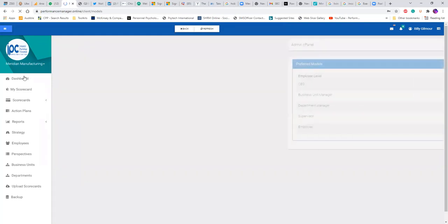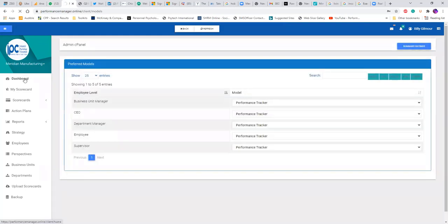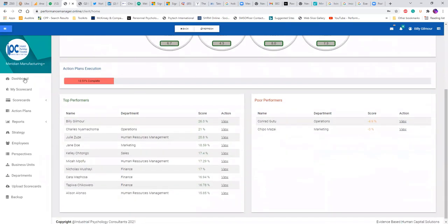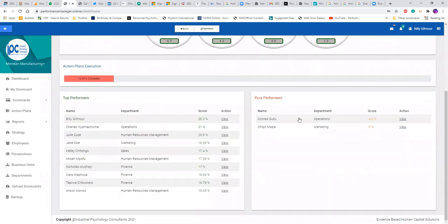Performance tracker, okay. Then I come here, I don't know whether it will give me the dashboard. Yeah, there's a dashboard for the performance tracker and most of the people are actually performing, except Conrad and Shipoma Zai, who are not doing very well there.